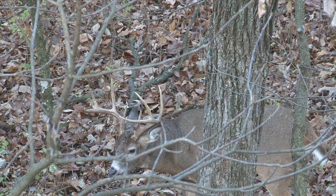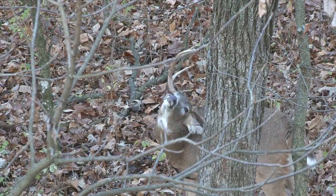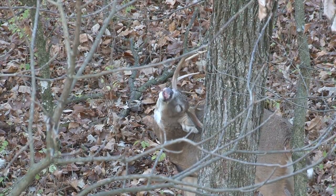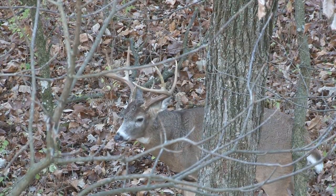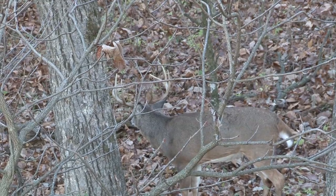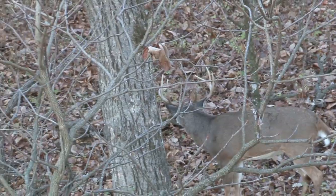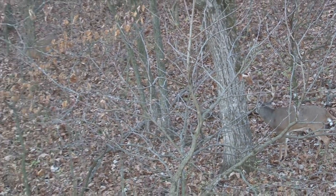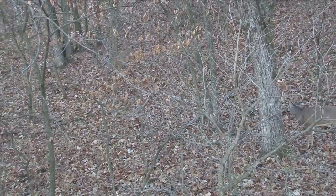I put up an oak branch right there just on account of maybe getting a buck to make a scrape there, and they've made a good scrape there, and the buck decided to come over there and work that scrape while he was following that doe. Pretty good 8-pointer. Been the perfect setup if he was just a little bigger, I guess.